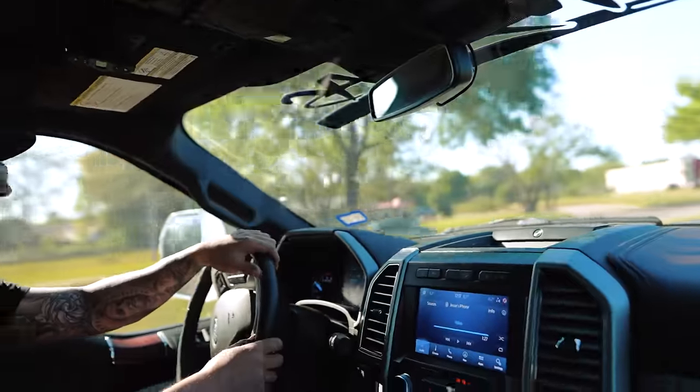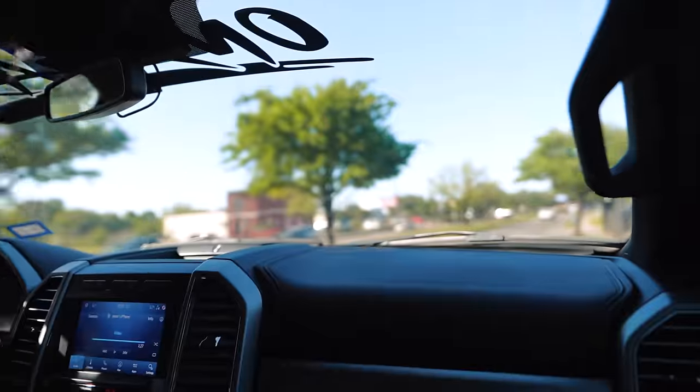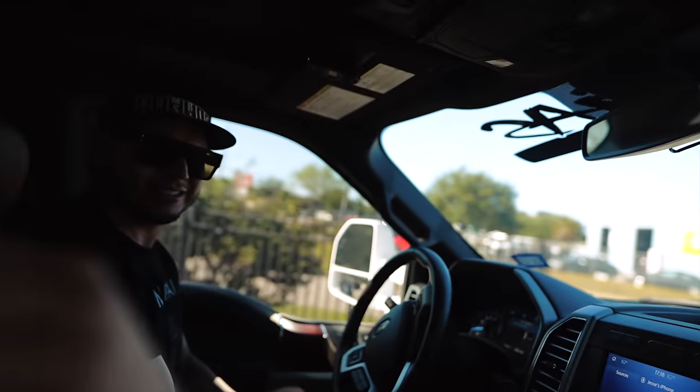Surprisingly made a U-turn. I know, it's got a good turn radius. Oh, there it is. Look at that right there. Oh, can you drive this truck, Frank? Yeah, what kind of question is that, bro? Right. Jesus, that's offensive, actually.